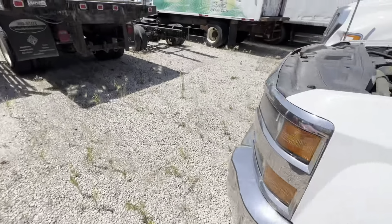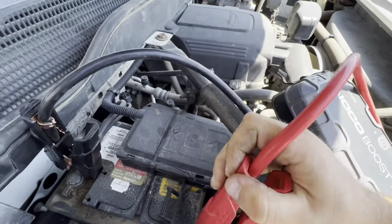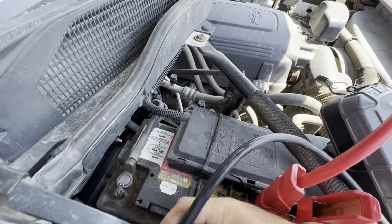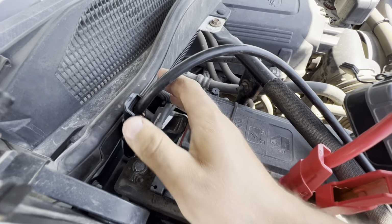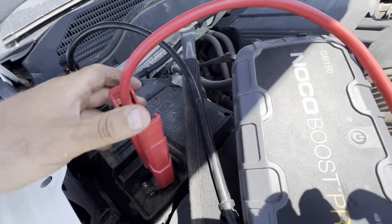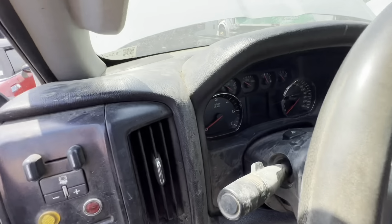Let me double check the battery. Make sure I didn't reverse those. Not that I was a big fan of GM side post, but these aren't any smarter, in my opinion. Still nothing.